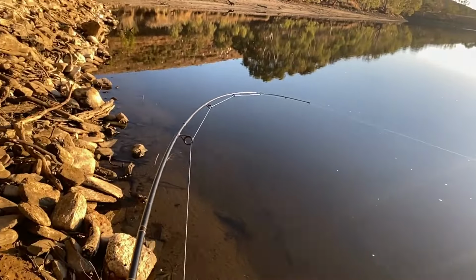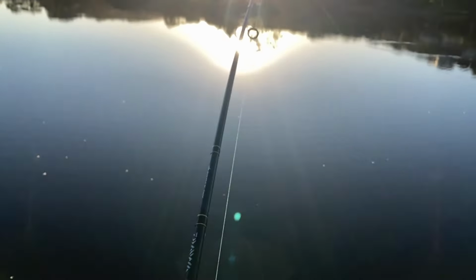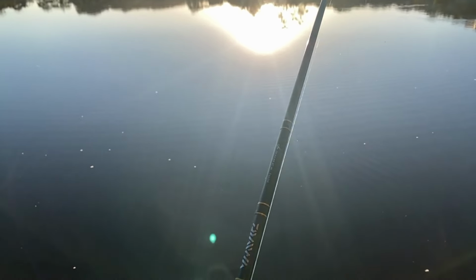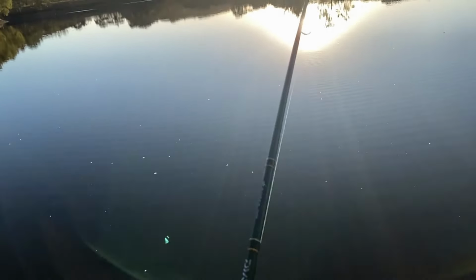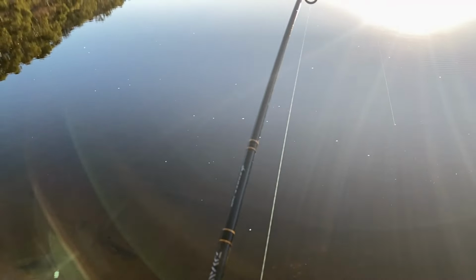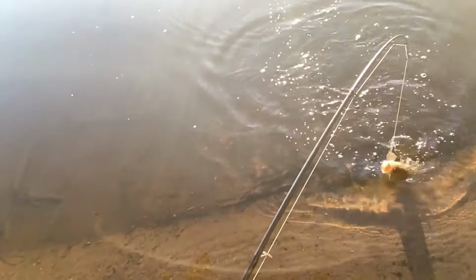Oh, am I on straight away? Yes, this one's a good size. He got him on the drop. This is the first one with a bit of weight. Let's get a look at him. He's about 5 meters out. Not coming in. He's got some weight on him. Oh, that's the first keeper. In you come, big dog.